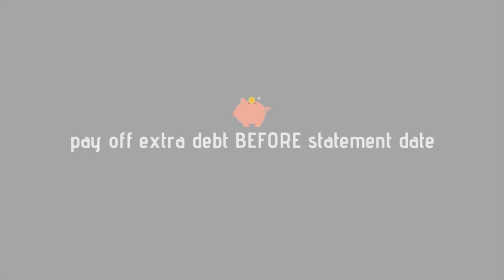And if you want to get your credit score up quickly, be aware of your statement date. So if you have a credit card and let's say the due date is the 15th of every month, make that payment, make any extra payments that you can, before that due date or on that due date. So do it before the statement date. The statement date typically comes 3 or 4 days after the due date, so maybe the 18th of the month. And after that is when it gets reported to your credit. So if you make the payment right after that statement date, it's gonna take a whole other month for it to be reported to the credit bureaus. So make that payment before the statement date, and then you will see the increase faster.